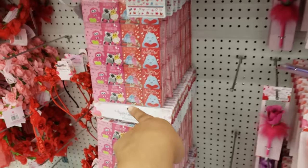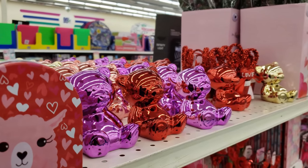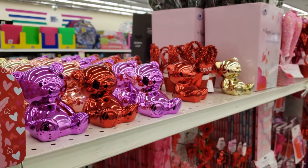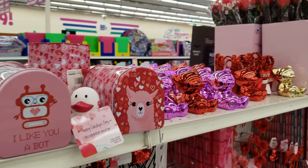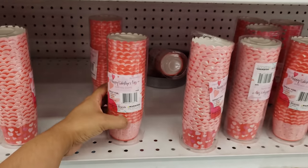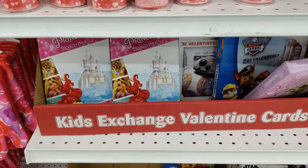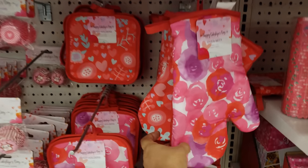Pass out if you don't want to pass out candy. Bubbles. Oh, is that a sticker? Okay, stickers. How cute. Look at those. Those are going to be piggy banks, bear banks for 99 cents. They do have the tin mailbox, baking cups, and a little bit of Valentine oven mitt.